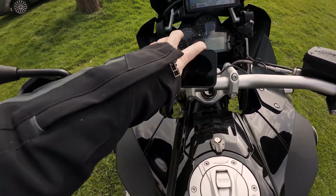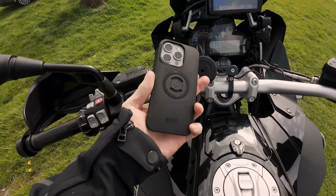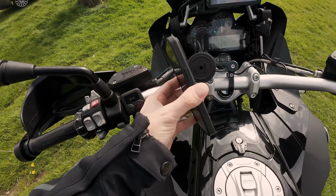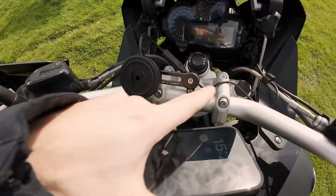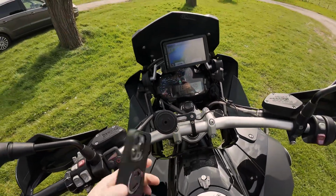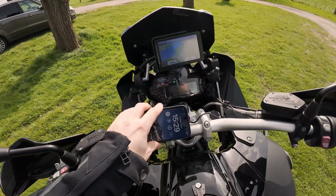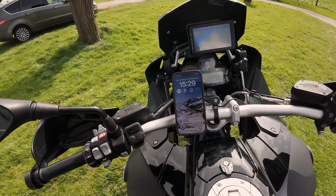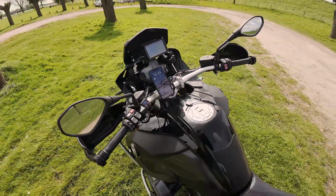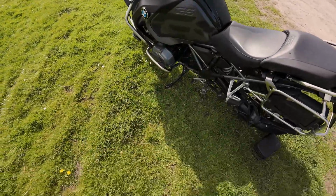So basically, you take it off like this, and the case is very thin. It's easy to take with you. It charges while riding on the USB port over there, and you just keep it with you, and you just put it on like this again, and you're there. So that's really easy, and I think it's a really cool, neat feature.